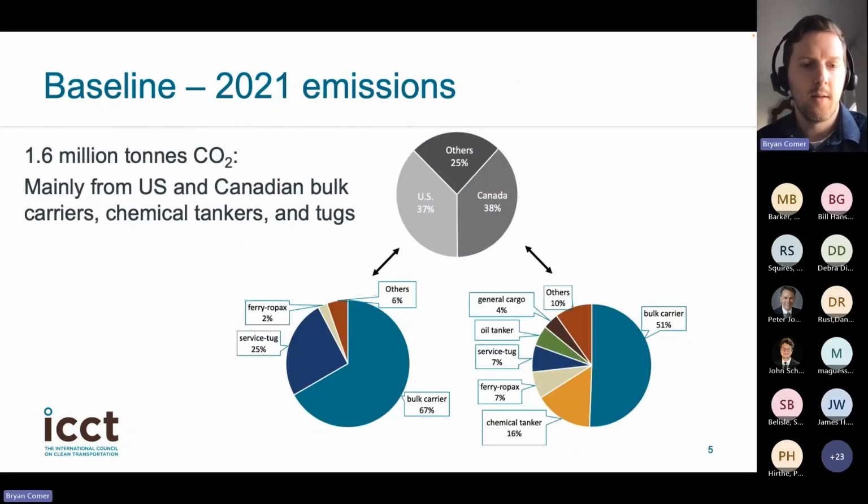The emissions from consuming about 500,000 tons of fuel is about 1.6 million tons of carbon dioxide. About 75% of that is from ships that are flagged and registered in the United States and Canada, and the other 25% are from foreign flag ships that come in through the seaway for import and export. If you look at the bottom left pie, that's the US flagged ships, and you can see that two-thirds of the emissions are coming from bulk carriers and a quarter from tugs. This includes not only the tugs operating in the ports, but also tug barge combinations.